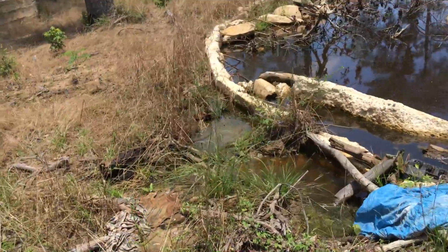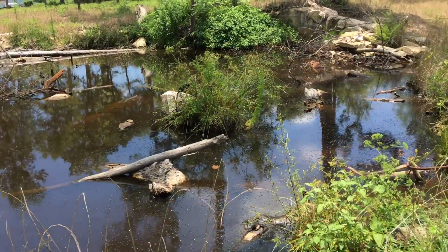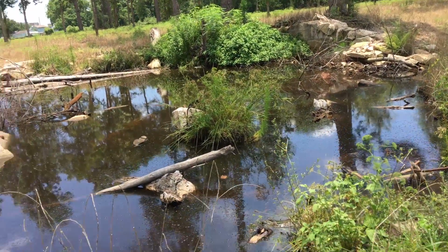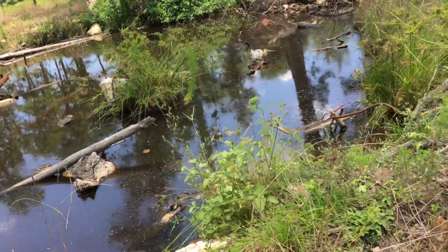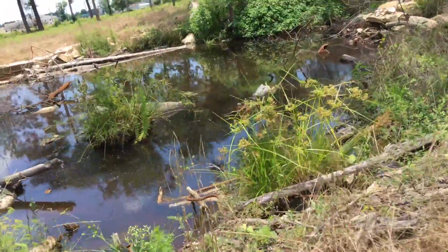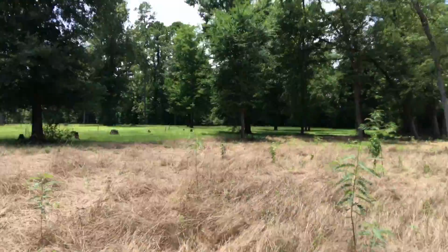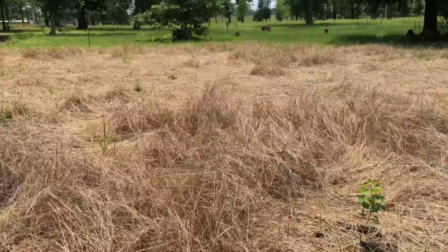Don't want to get too close here. Looks like there's a lot of water in the surrounding area. Man, this water looks cancerous. Right after I saw that green moss growing on that water, I come over here and think this is the bad water. But yeah, these are the remains, for sure, of the facility that used to be here.